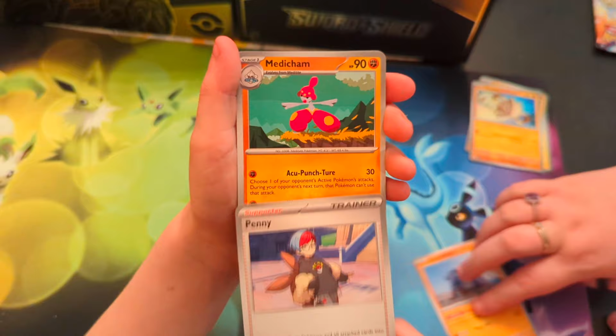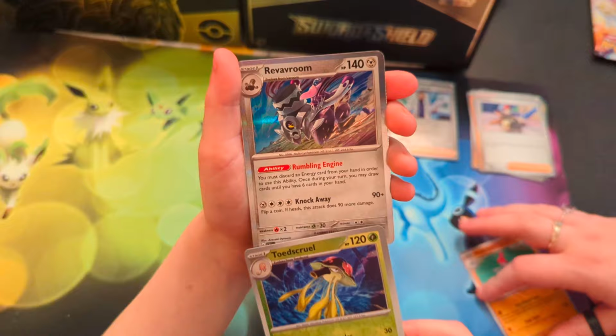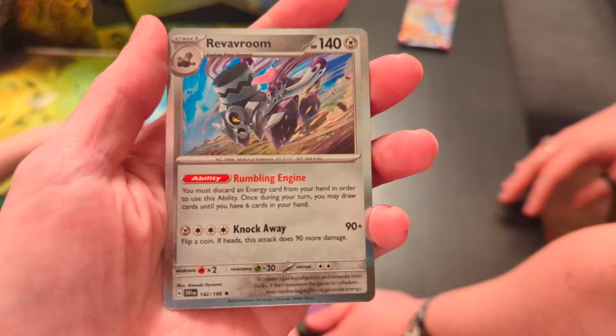Medicham. Okay, so we're up to the reverse hollows. That's a professor's research. Okay. A Toadscruel. Whoa, look at this. And a Revavroom hollow. So now you get like a hollow. Oh, there was something back there. Oh, it was an energy. It looks like the energy is at the last card. Oh, it's interesting. That says basic electric energy.